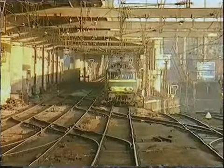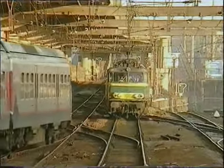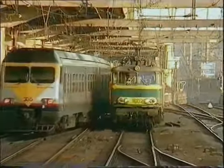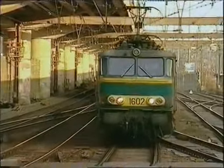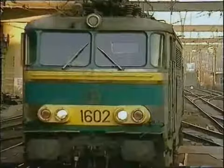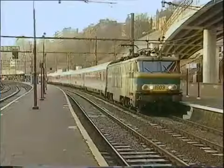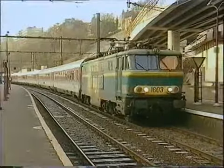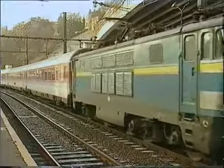In the east of Belgium, Class 16s can be seen on through trains to and from Germany. At Liège, number 1602 is arriving with the 0532 service from Ostend to Cologne. Coaching stock is a typical mixture of German and Belgian vehicles. In the opposite direction, sister locomotive number 1603 heads the 0714 service from Cologne to Ostend. Altogether, there are seven trains a day each way on this important international axis.